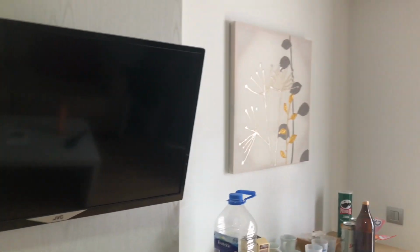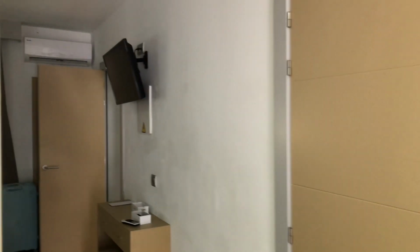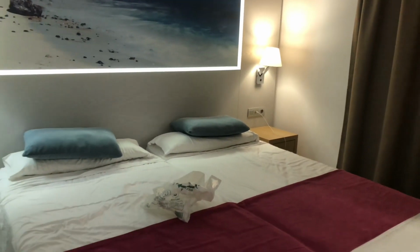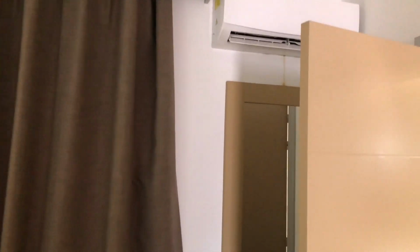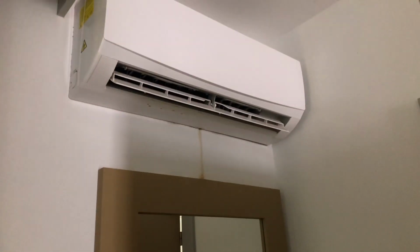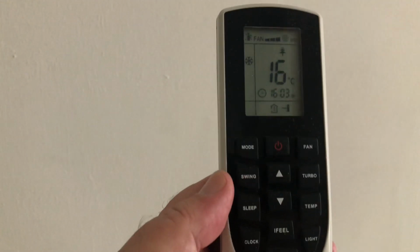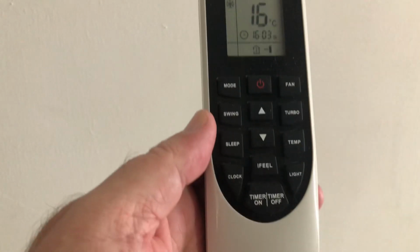Yeah, got pictures on the wall, as I say, nicely decorated. Large screen TV in the sitting room area, or the second bedroom, whatever you want to call it. Second big screen TV, and that one is in the main bedroom. There's the air conditioning. Don't know whether you can hear that. Oh, it's working fully. Now it's not controlled by a switch on the wall. It's via this remote control. That's for your air conditioning.